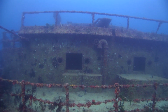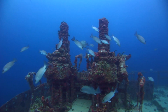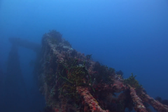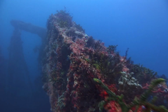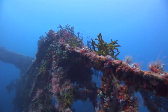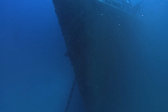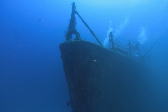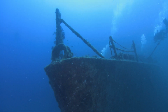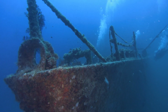The Spiegel Grove is now a great example of what can go right with an artificial reef. It's a haven for marine life. Fish and encrusting invertebrates cover the ship. The wreck is a huge success, but critics of artificial reefs question how they affect the environment, fish populations, and natural reefs. The Spiegel Grove is part of a long-term study on the impact of artificial reefs.